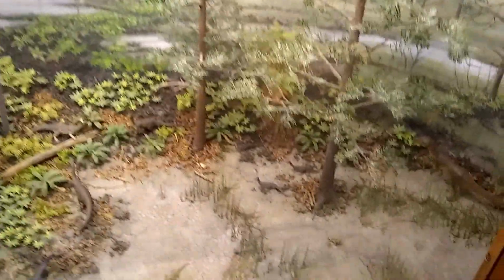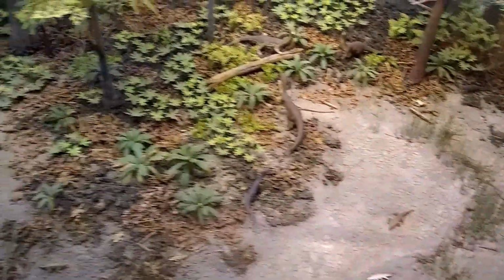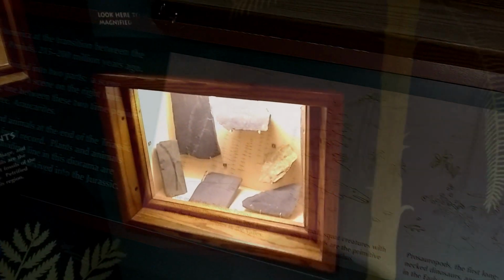This is pretty cool. I guess this is what it would have looked like back then, right, Chris? Yeah. You got the little dinosaurs hanging out and chilling. Look at the size of those crocs over there. That's probably an American alligator. Yeah, because American alligators were alive during the dinosaur time. Right on. Oh, look, that T-Rex is showing too. Yep, I see him. I got him.